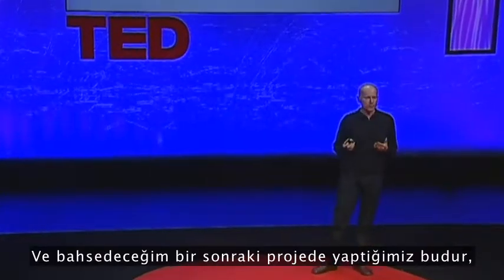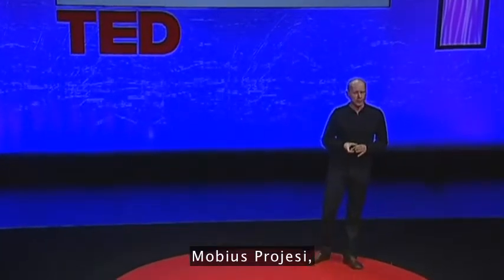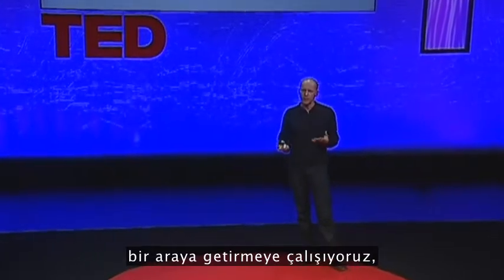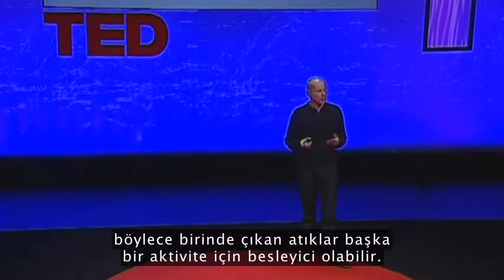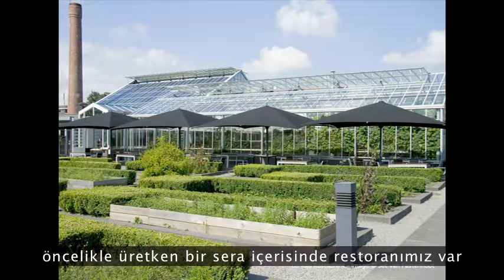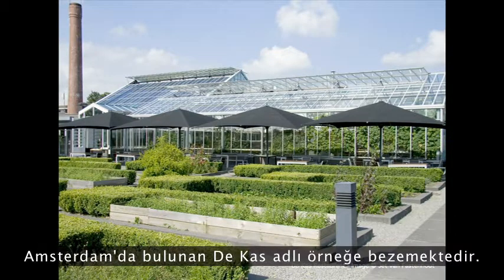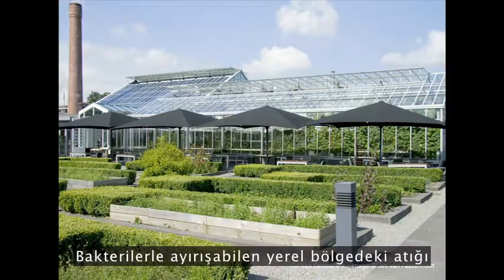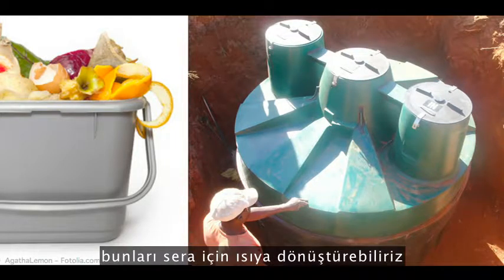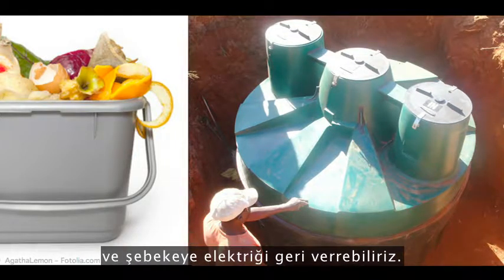And that's what we're doing on the next project I'm going to talk about, the Mobius project, where we're trying to bring together a number of activities all within one building so that the waste from one can become the nutrient for another. And the kind of elements I'm talking about are, firstly, we have a restaurant inside a productive greenhouse, a bit like this one in Amsterdam called De Kas. Then we would have an anaerobic digester which could deal with all the biodegradable waste from the local area, turning that into heat for the greenhouse and electricity to feed back into the grid.